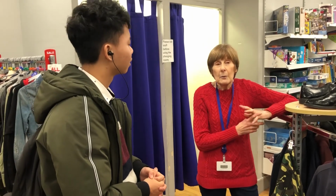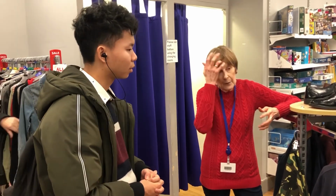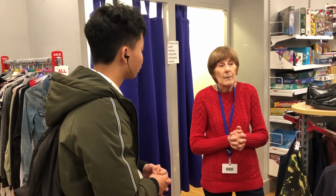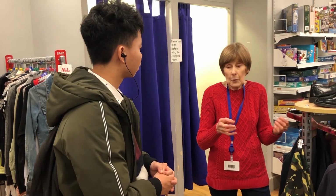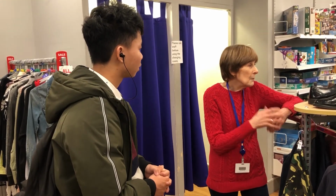The only thing we don't really sell much of is electrical things, because they have to be tested to make sure they're safe before we can sell them. But almost anything else we can sell. People give them to us for nothing, and then we have a look at them and make sure they're okay, and then we put labels on them, put a price on them in the shop, and then people come and buy them.